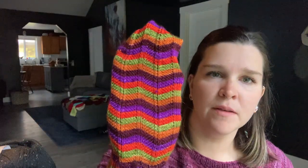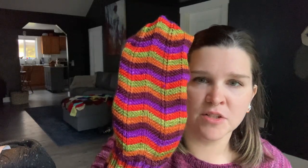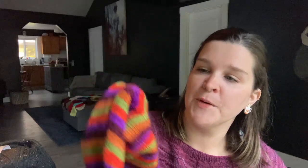Let me take it off the sock blocker here and show you laying flat. Yeah, those are tight on there. Yeah, you got these really neat waves, which I think is really pretty in the striping yarn. Yeah, I'm excited to wear these for Halloween.